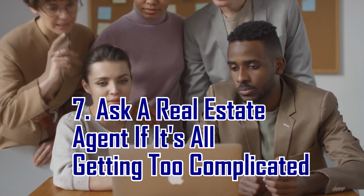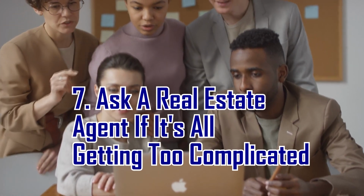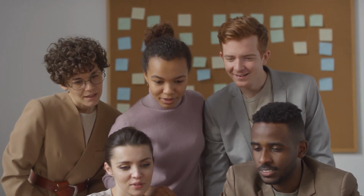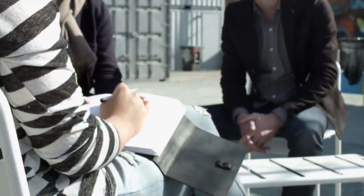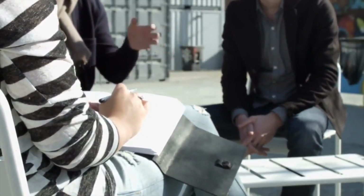Number 7. Ask a real estate agent if it's all getting too complicated. You can talk to a realtor. No need to make any complicated calculations yourself. Just let them do it, and even better, it's free. You will be surprised, there are a few drawbacks.